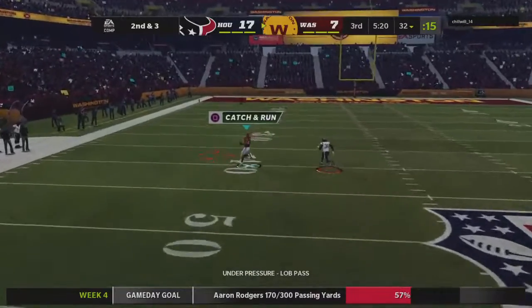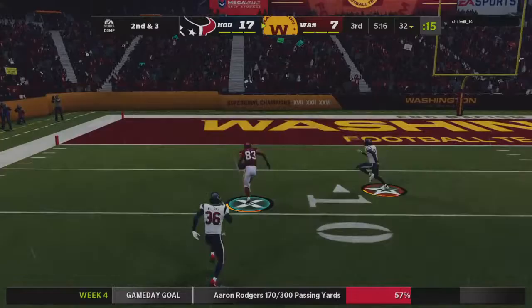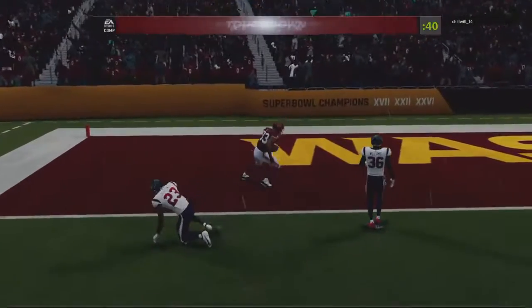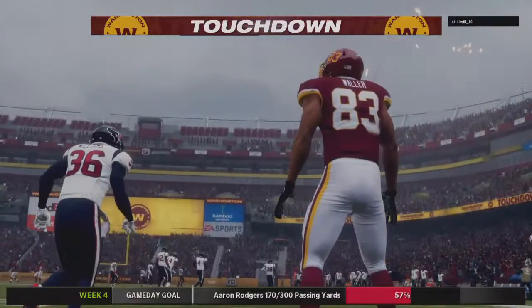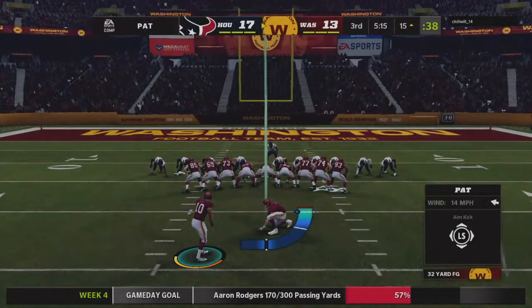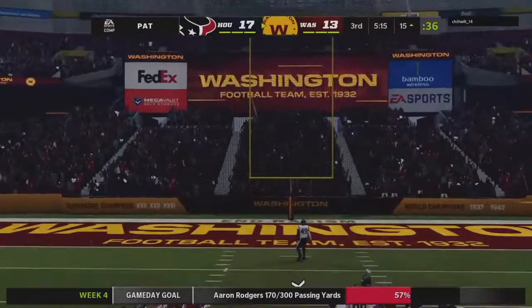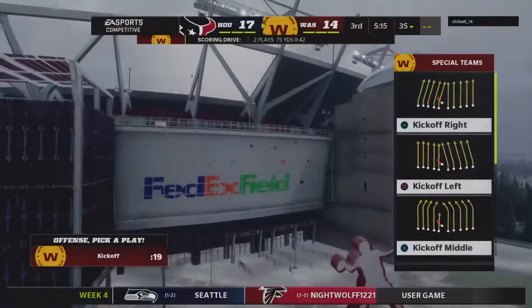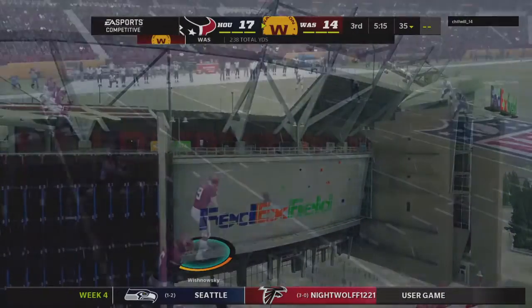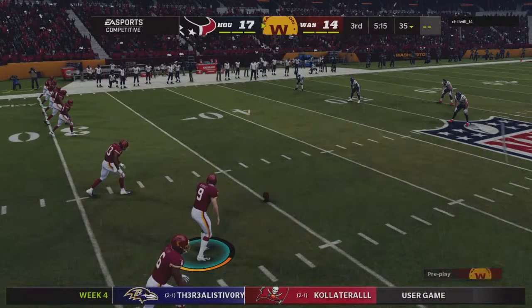He'll look downfield for Waller. He's got a man, complete. Touchdown, Washington. Darren Waller, his 4th touchdown on the year. And Washington has made this a 1-score game. Extra point. The lead is down to a field goal. Still just a 2-score game in the 3rd quarter, but they're going to go onside kick here anyway.